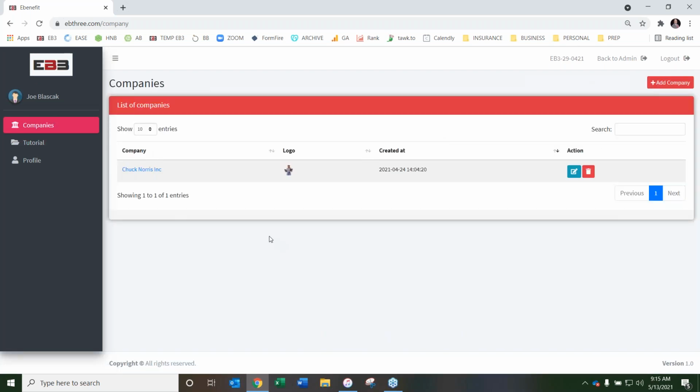Because the nice thing about the system is, based on some of the things that you can build out, it actually takes less time the more booklets that you build, because you can save certain aspects into the system. So with that, let's just create a booklet.